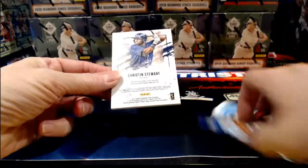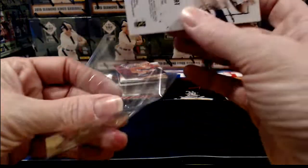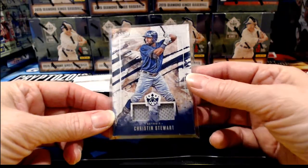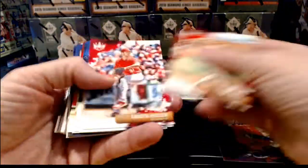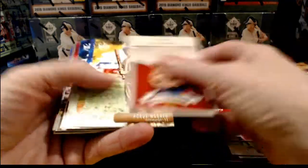And the Detroit Tigers have themselves a hit with Christian Stewart. And that is numbered to 99. And again, they kind of got a little boring with their relics, didn't they? Both gray. But some days that's just how they fall. That is a crowning moment, A-Rod for the Texas Rangers.